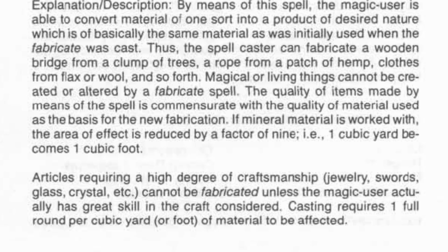Or will you need a different casting for each one? That is again something the DM will have to decide. I'd be tempted to go with the former since we're talking about one object, but all the materials, of course, would need to be on hand.